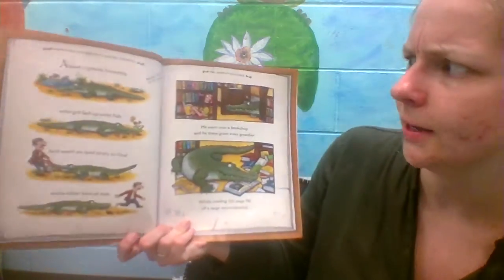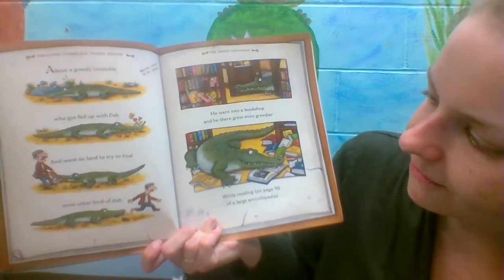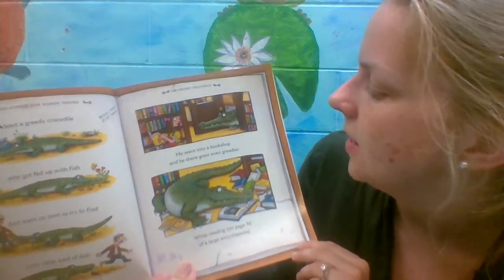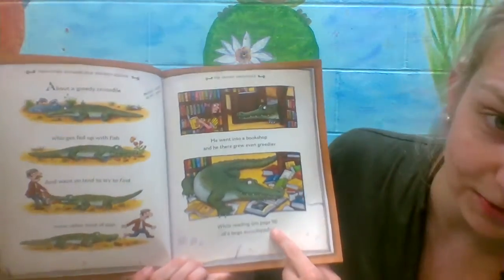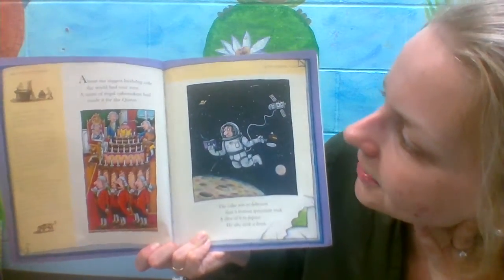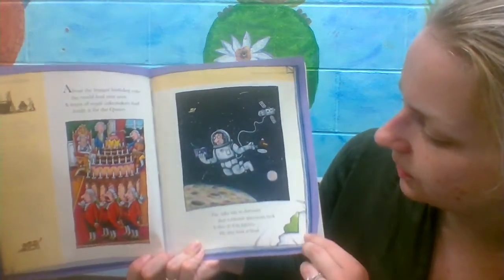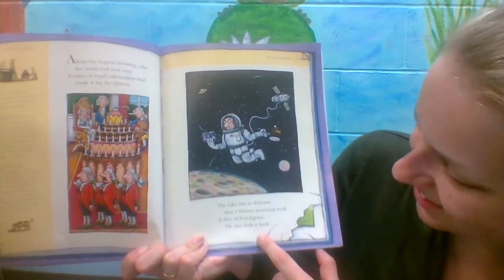About a greedy crocodile who got fed up with fish and went on land to try to find some other kind of dish. He went into a bookshop, and he there grew even greedier, while reading on page 90 of a large encyclopedia about the biggest birthday cake the world had ever seen. A team of royal cake makers had made it for the queen. The cake was so delicious that a famous spaceman took a slice out of it to Jupiter. He also took a book.